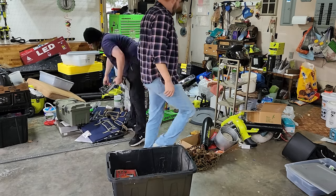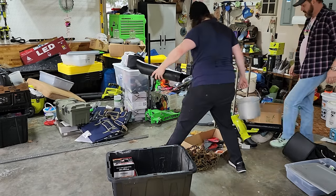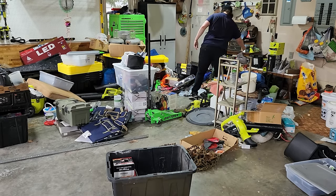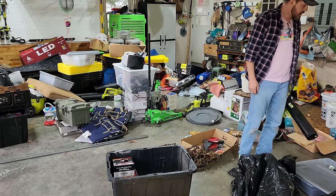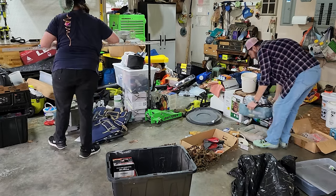Knowing that, and knowing that we also needed to get at least one car to fit in this place, I decided the best way to do this would be to stack everything right in the middle between the two garage doors. I knew that we could go at least four tubs, if not five high, without them being a danger of falling over.